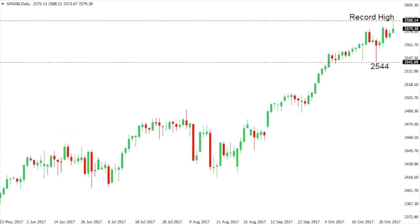SPX 500, the S&P 500, another day, another record high, the market pushing up to close to 2600, which is that next key level above. We're in uncharted territory here, of course, so that figure at 2,600 is the one to watch above. As far as support goes below, we would need to see a breakdown and a close back below 2544 at a minimum to take the immediate pressure off the topside.